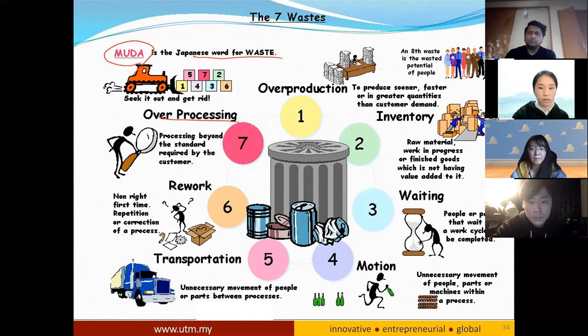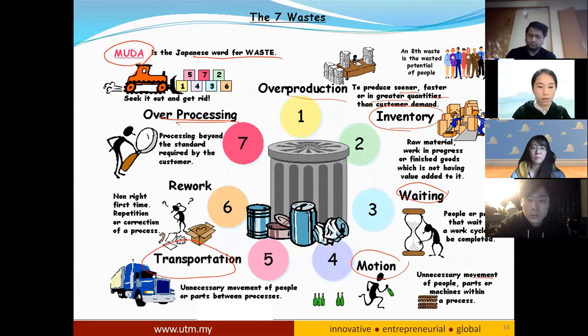Or overproduction. Produce sooner, faster, more than the quantity needed, and it results in inventory. So waste of production, waste of inventory, waste of waiting, waste of motion, unnecessary movement. Transportation, if it is necessary, then of course, but it actually doesn't add value to the product. Rework, this is quality defects or issues, not right first time, or repetition or correction. Damage, you need to do repair. That is muda. So we want to find muda, remove it, and reduce it.